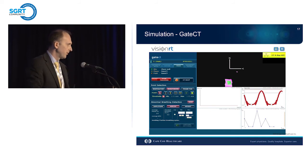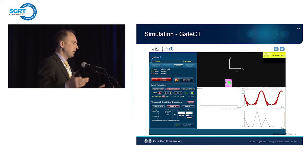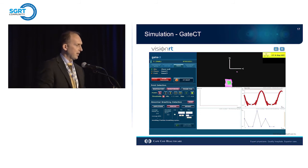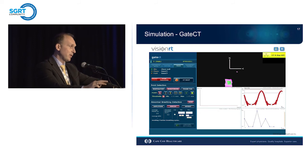That caused a little bit of confusion for us because one of our satellite clinics has RPM. You know, they report the breathing period as a whole breathing period. Vision RT reports it as a half. So when you're trying to determine your cine duration for your 4D scan, don't forget about these things, because that's a big difference, using twice as much or half as much. Right side of the screen, you will see, normally on the upper side, a patient's captured data.